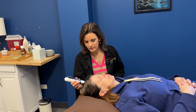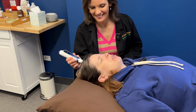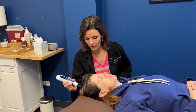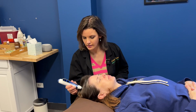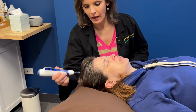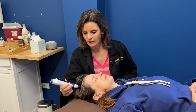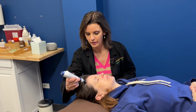So how does that feel? It feels a little vibraty, but okay. Well, this is scalp microneedling. There are actually 36 oscillating needles going on. That's what you're feeling right now. I have it on a low penetration level. If it goes up higher, you'll feel it more.